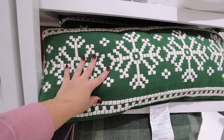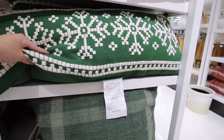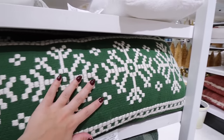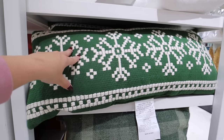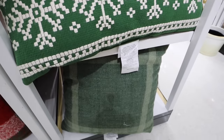They also have this green snowflake lumbar pillow. This would be perfect for a bed because this is a very long lumbar. No removable cover on this one. It's all embroidered. This is so pretty. And I feel like you don't typically see green in snowflakes. They normally do red and white, or they will just do an all neutral colorway. Both of these green options come in at $30.